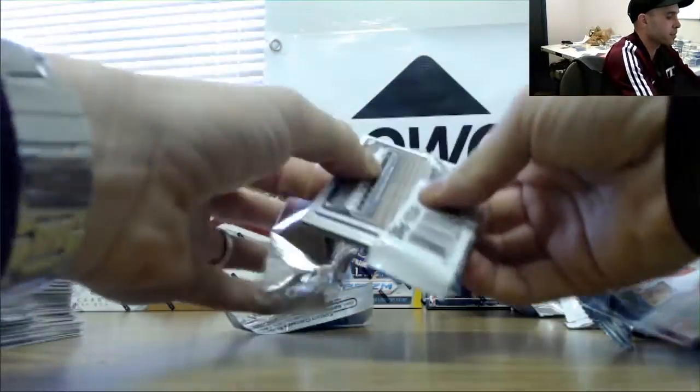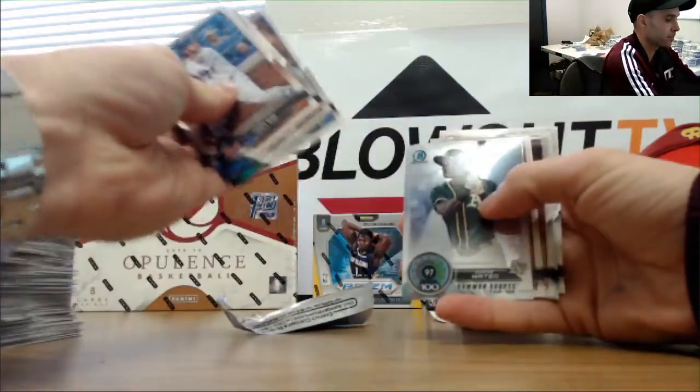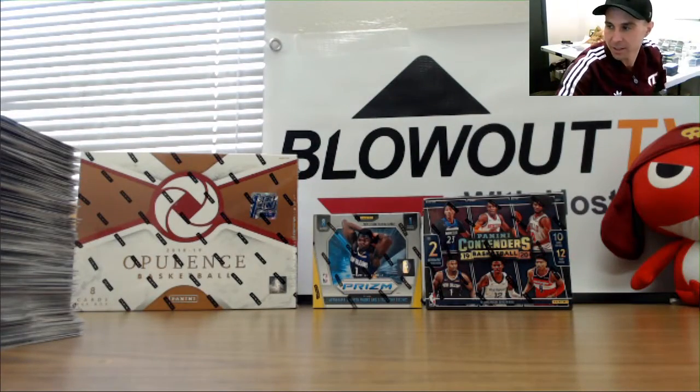All right, and last pack. Finishing on up. Mateo. Bowman Scouts. All right, buddy. Appreciate it once again, man. Get it out ASAP.